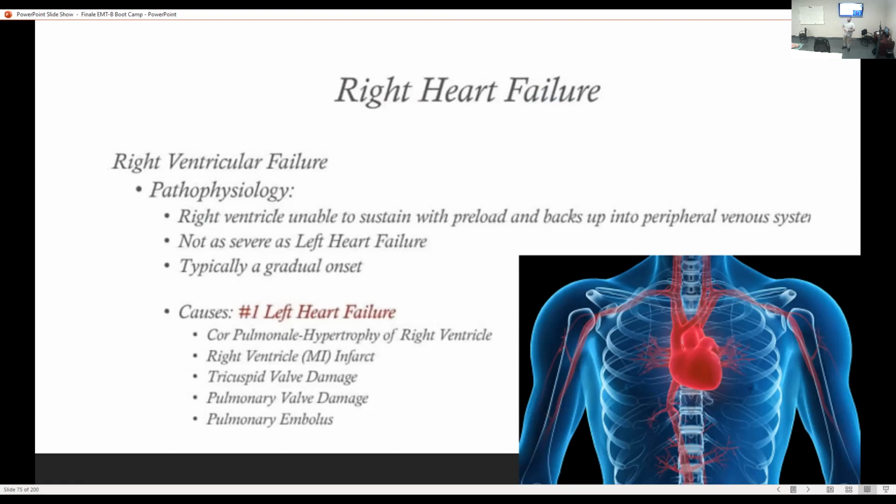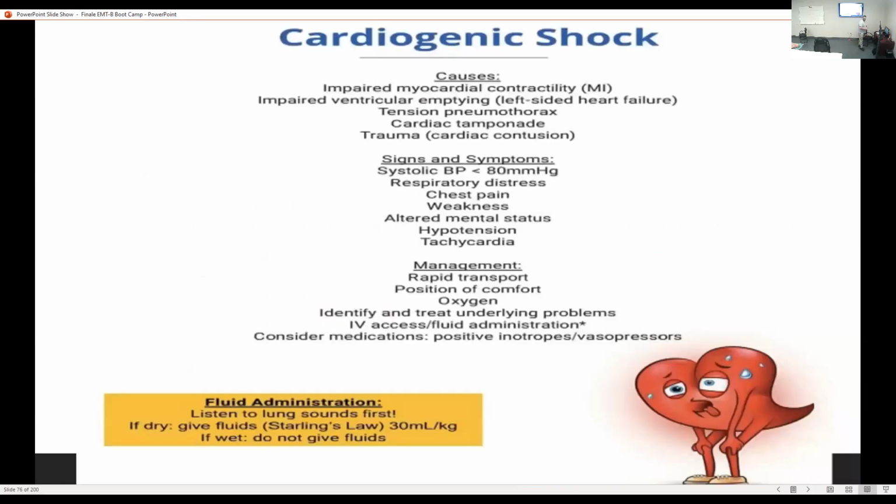Matter of fact, I had a patient one time, he had such bad right-sided heart failure, I could press on his liver and watch his JVD stick up. I know, it was pretty bad. It's fun to play with, I'll tell you that. You ever seen that, Mr. Larry? Yep. That happens sometimes out there. Set them up at a 45-degree angle and press on the liver. There it is.